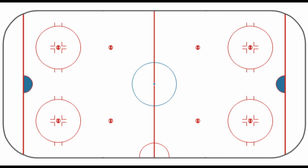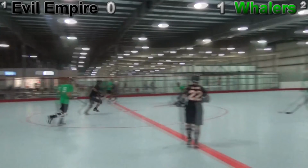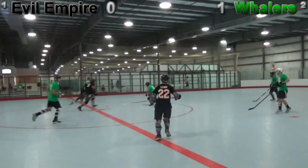First, you'll notice that our rink has no blue lines. We instead use center line offsides. This means that instead of using blue lines for the offside rule, we'll use the center line. Many new players who enter the league are not familiar with the offside rule. RSHL rules state that the ball must cross the center line first before any player can step into the attacking zone. While the ball is behind this line, all players must have at least 1 foot behind the center line.